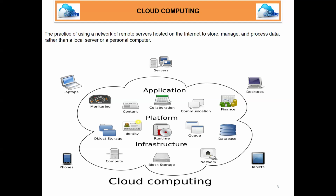But you connect to those servers through the internet and access the storage. Okay, so if you look at the definition of cloud computing, it is the practice of using a network of remote servers hosted on the internet to store, manage, and process data, rather than a local server or a personal computer. Both on-premise applications and cloud computing applications, the structure remains the same.